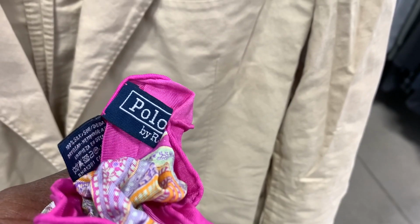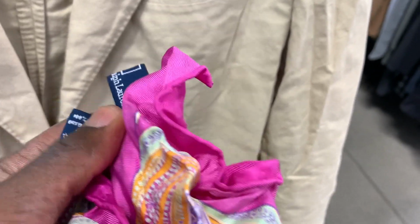Next came across this really nice jacket, and it even came with this pocket square in the inside.